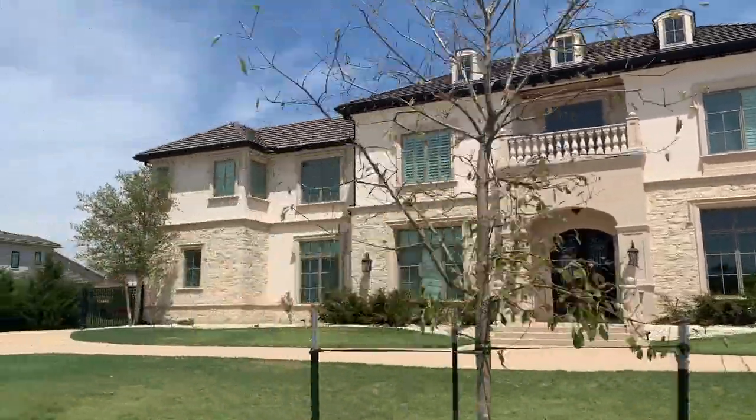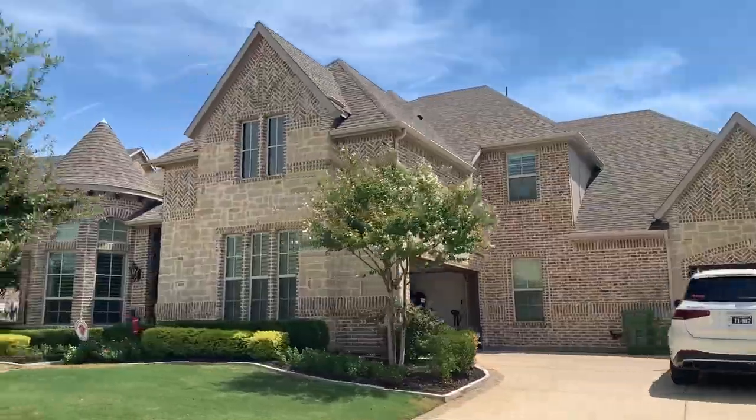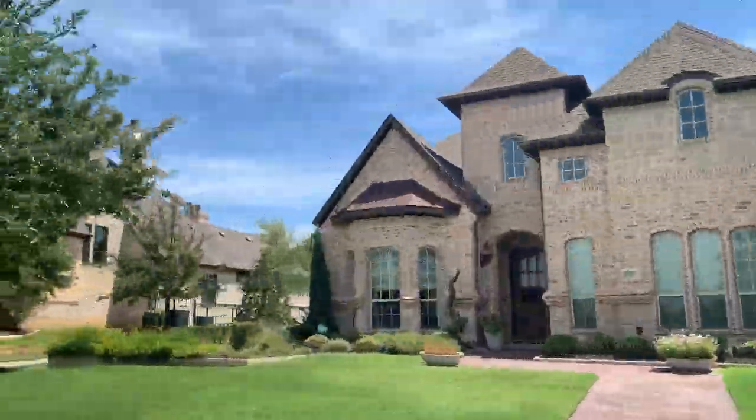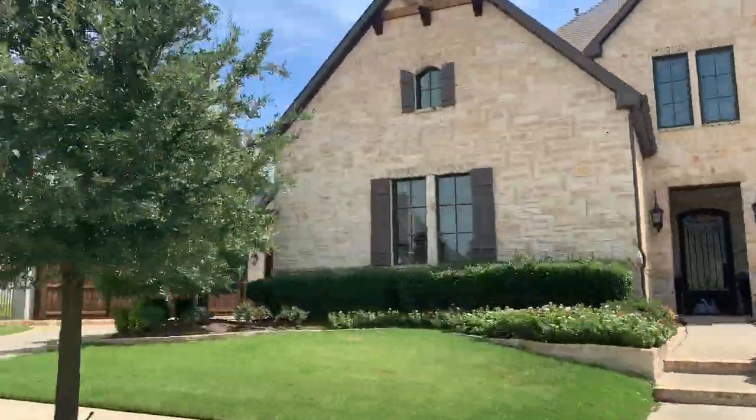So the smallest lots are what we call zero lot line or garden homes with very small yards for the villas. Carillon does have a mandatory homeowner association with fees currently at $1,900 annually. Now let's take a quick tour of one of the beautiful homes that recently sold in Carillon.